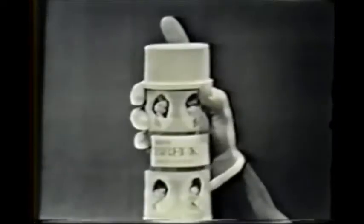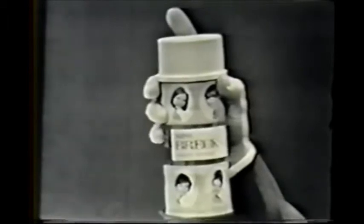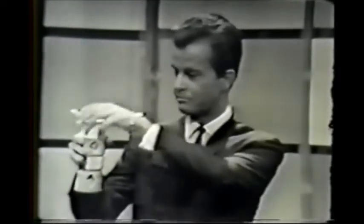I want to show you a brand new surprise from Breck. Ta-da! It's Miss Breck Hairspray. Especially made for young hair and young hairstyles. It holds firmly, yet even feels natural to the touch, just like you'd expect from Breck. And it's especially made for young pocketbooks, too. Less than a dollar most everywhere.